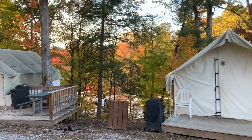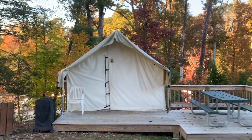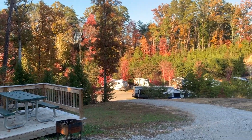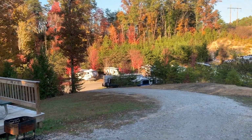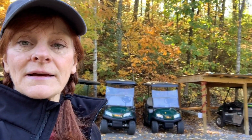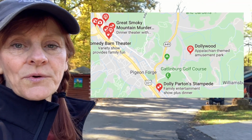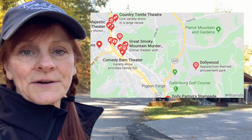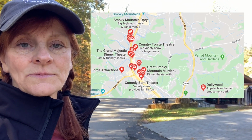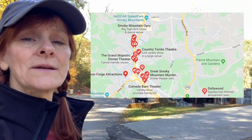So this is actually perched up on a hill right in the middle of the campground. You can see how far down you need to go to get up here. It's a steep hill. I think you need a four-wheel drive for this one. But they also have cabins, and not too far from the main strip of where all the craziness is here in Pigeon Forge, with Dollywood excitement and water parks and theme parks and all kinds of stuff.